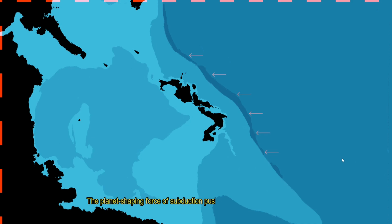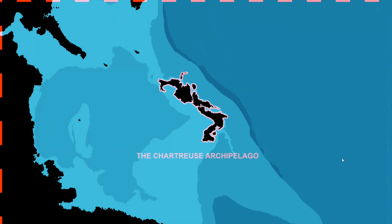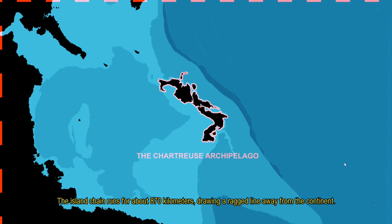The planet-shaping force of subduction pushed ground up above the sea. What is now named the Chartreuse Archipelago. The island chain runs for about 870 kilometers, drawing a ragged line away from the continent.